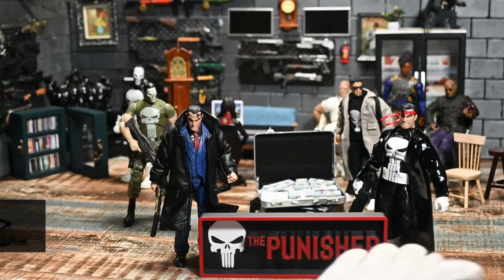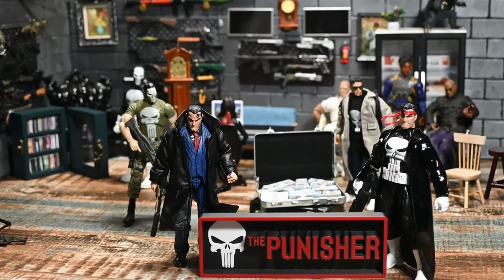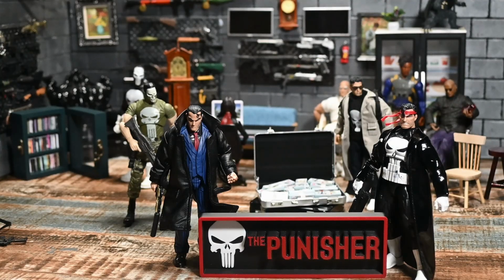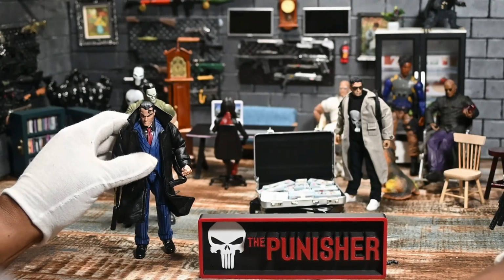What kind of hideout has their own door sign? I don't know. The Punisher's hideout. But as you can see, they are gathered because they are here to vet another potential entry into their humble abode. Let's move these Franks to the side.